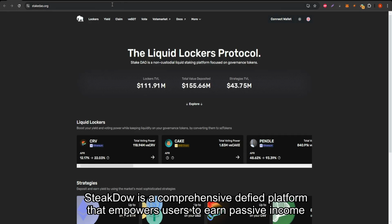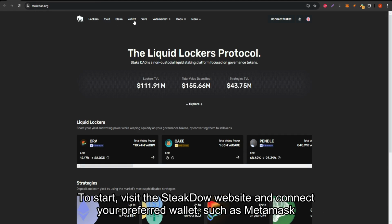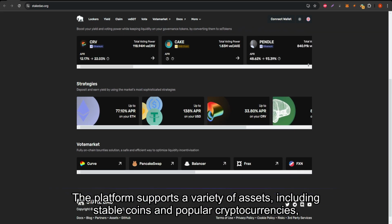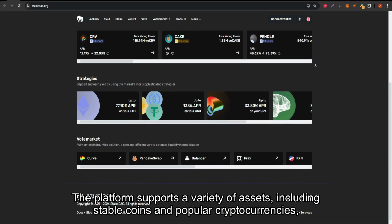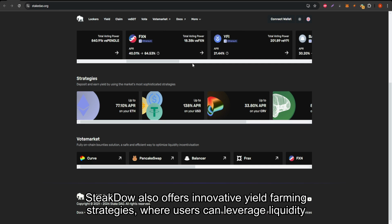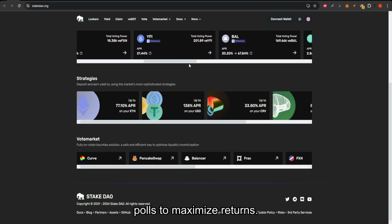Stake DAO is a comprehensive DeFi platform that empowers users to earn passive income through advanced staking strategies and yield optimization. To start, visit the Stake DAO website and connect your preferred wallet, such as MetaMask or Ledger. The platform supports a variety of assets, including stablecoins and popular cryptocurrencies, enabling you to diversify your holdings while generating rewards. StakeDAO also offers innovative yield farming strategies, where users can leverage liquidity pools to maximize returns.